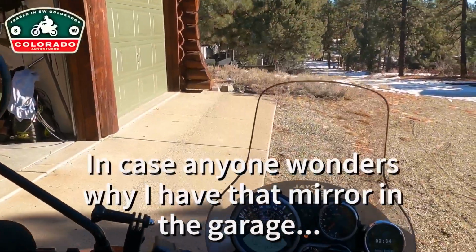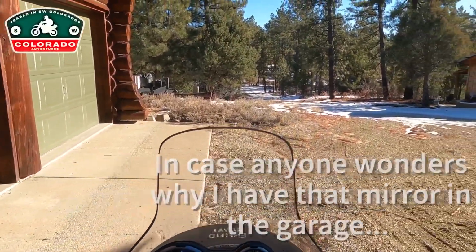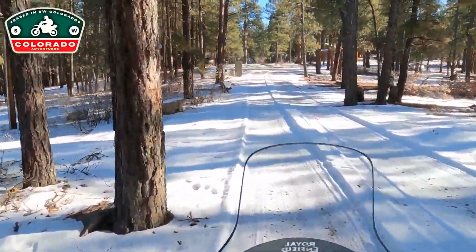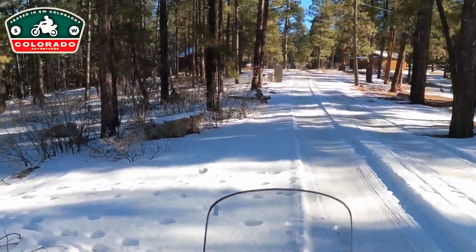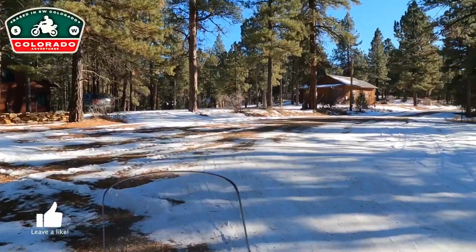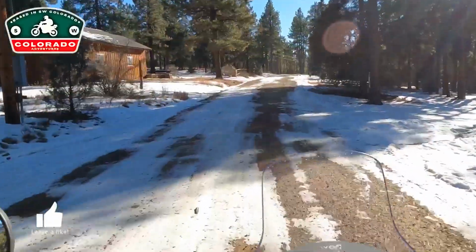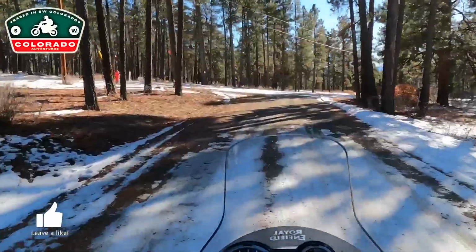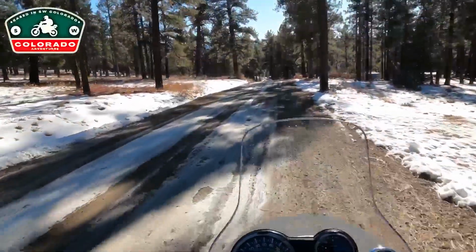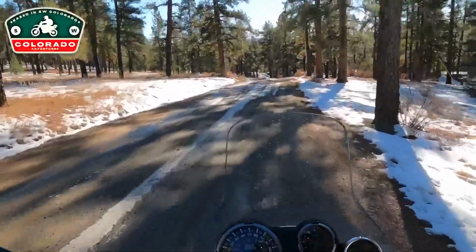All right, here we go. And we're going to go slowly because that's the icy part right there. So let's get back in this. Our right foot is just sliding along the ice. There we go. That is super duper slick right there, buddy. Let me tell you. Hopefully that gets us past the big parts.